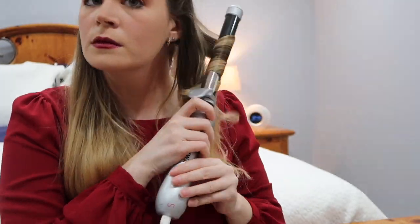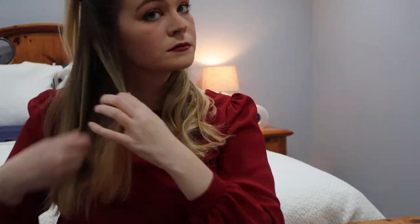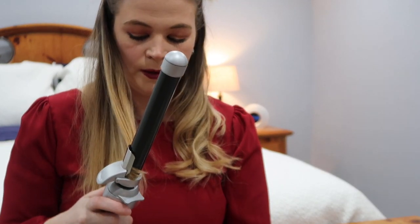I don't think I did that one right. I'm not crazy about that one. I think maybe I need to set this up different. I feel like I should be alternating between left and right to give it a little more volume, but because it's the first time I'm using this, I'm gonna be a little bit more cautious. Whoa, wrong way. And then I think I'm getting the hang of this.